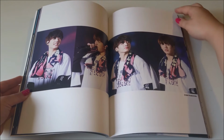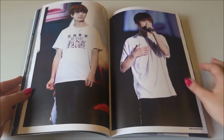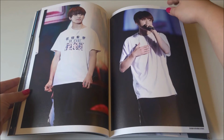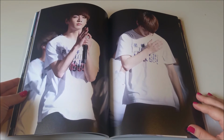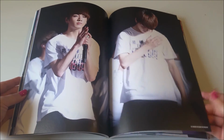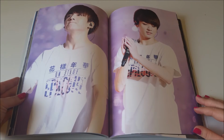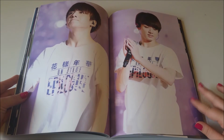I can't wait for the on stage epilogue DVD to come out. But I'm so broke. I don't care. I'll work extra hours. Can't wait to see the other projects. Ooh. The purple background on here is so pretty.